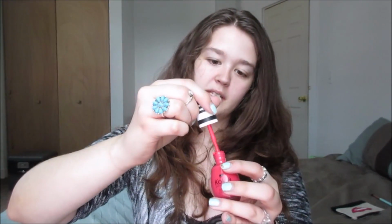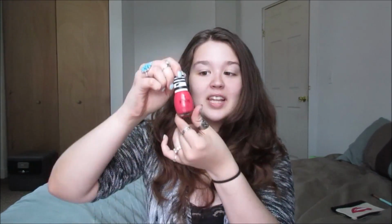Let me just spill it all over this. It goes on really nice and it doesn't chip really quickly. I obviously am not wearing it, but my best friend was here when I received my bag and she put it on and it still looks really nice and it looks really nice on her. It really brings out her tan, and so I'm really loving this.